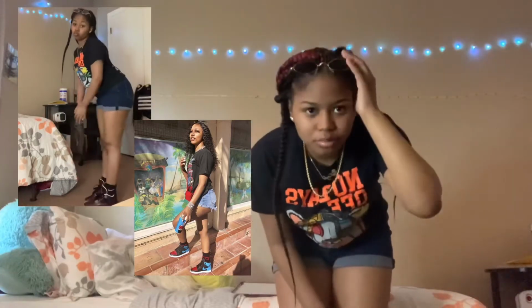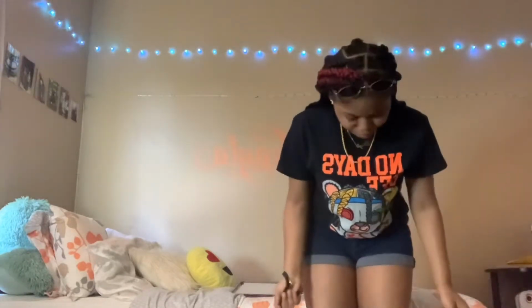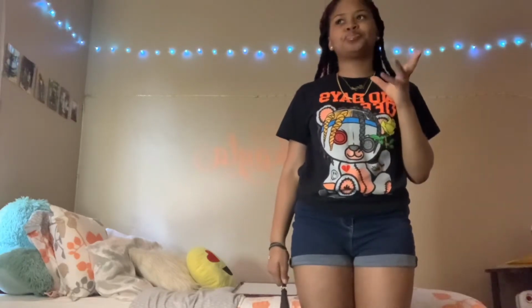Anyways, let's take a second to check out the glasses. I like this outfit. I feel like it's something good, something just chill to wear, like the Jordans, the shirt, shorts, something good for the summer. I'll give it an 8 out of 10 because I like it. It's not too bad, but it's not like extravagant. But I do like these shoes though.